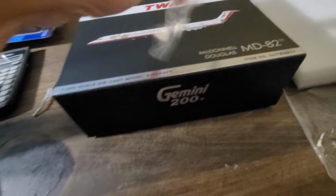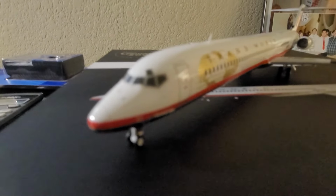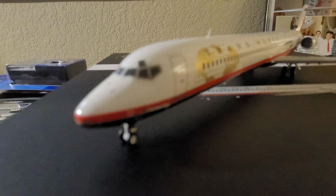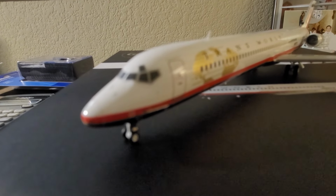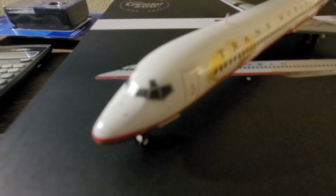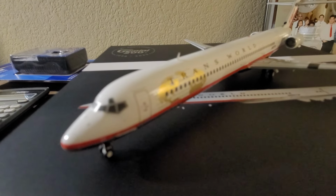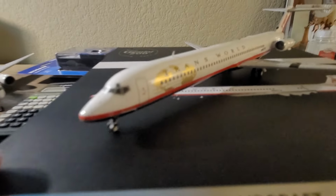Here's the model itself. Let me get this thing out of the way. So here's the nose of the McDonnell Douglas MD-82. It's been very blurry, so don't mind my video quality.